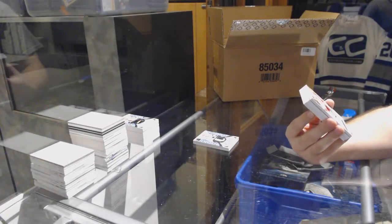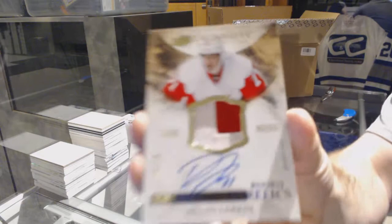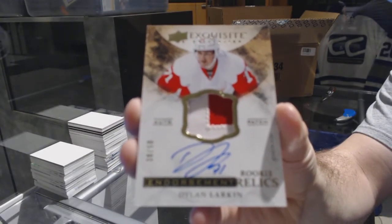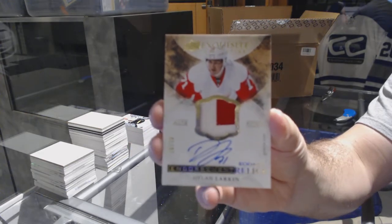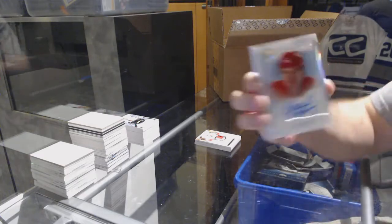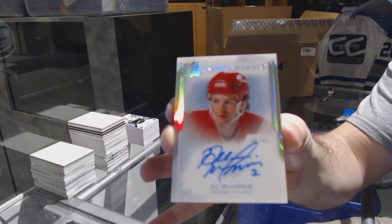Nice. Number 250. Exquisite endorsement rookie relics for the Red Wings, Dylan Larkin. Woo! For the Calgary Flames, number 299, enshrinement autograph, Al MacInnis.